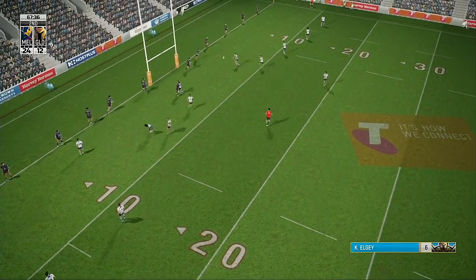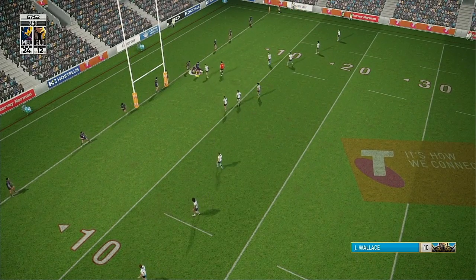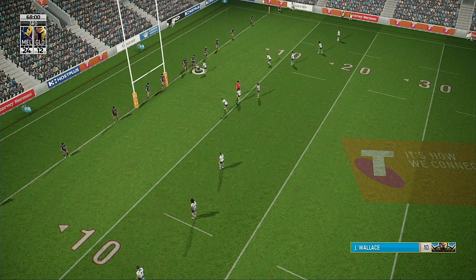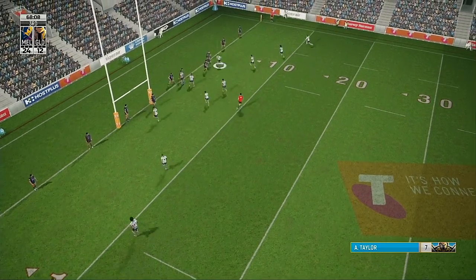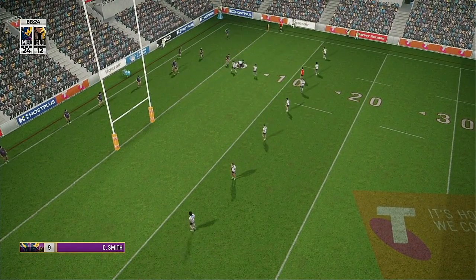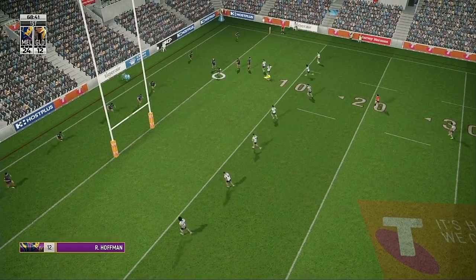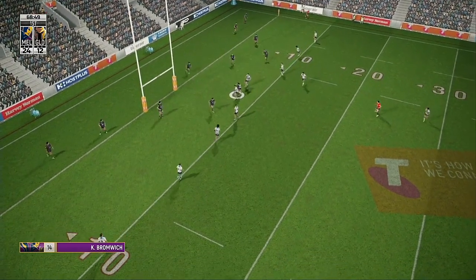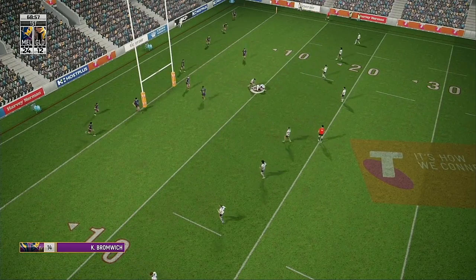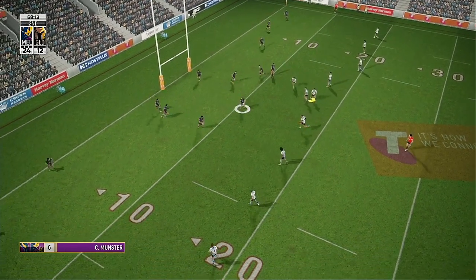It's a short pass. Helge. Three. The Storm are looking a bit wobbly. Fires out a pass. The ball's been turned over. He's held there. That's one. He's taken one. Hoffman. Held. Two. Munster.